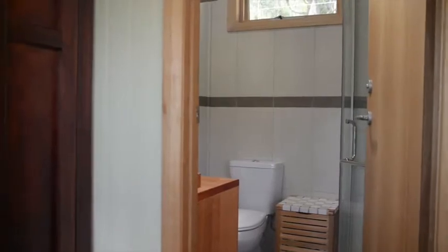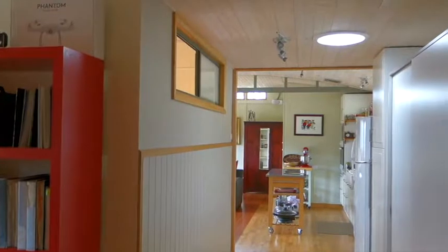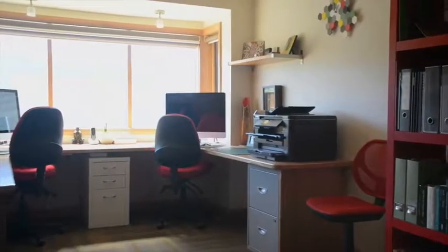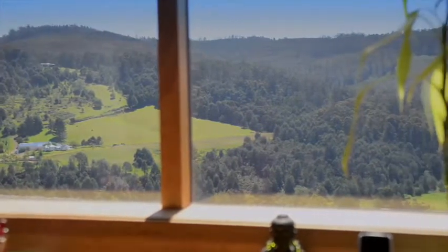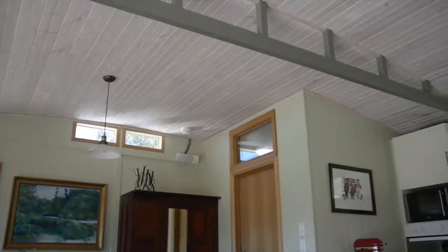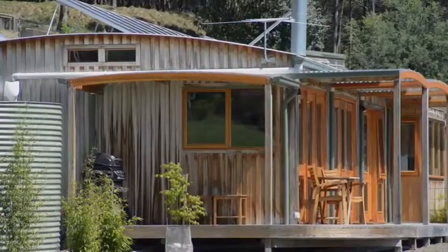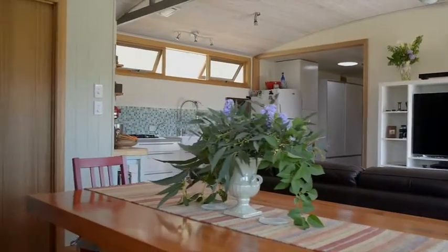Okay, and you've also beefed up the insulation a little bit more than most homes do. Yeah, it started off with R2.5 in the main living area, and then in the office and around the southern walls we put R4. The ceilings have R3.5 above the thermal mass, the phase change material, and then a roof blanket of R1.3, so a total of 4.8 in the roof. And we found that's been sufficient to keep the temperature really comfortable during the winter and the summer.